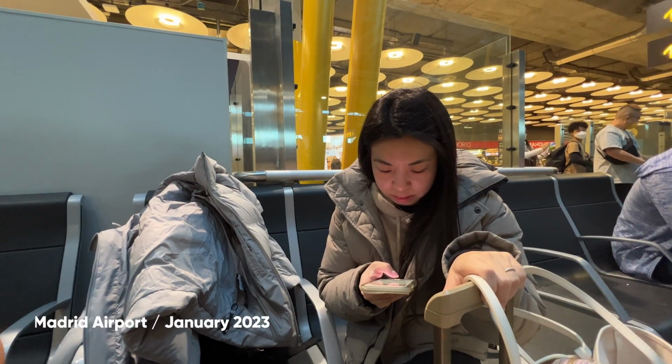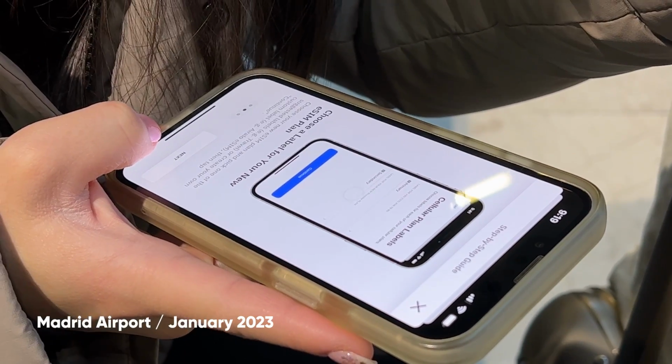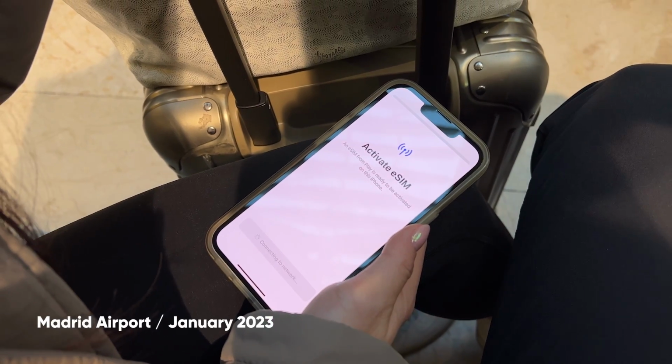From my experience, I prefer to purchase my eSIMs from the comfort of my own home and install it before I travel. I then turn it off, and when I land at my destination, I just flip it on and my phone automatically connects to the network. If you don't want to do that, you can always connect to the Wi-Fi at your final destination's airport and purchase and install your eSIMs at that point in time, which we've done plenty of times. We've done it a few times in Spain as well.